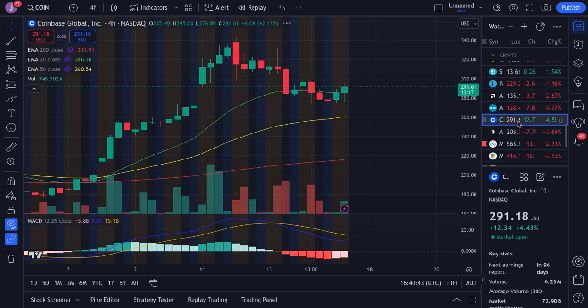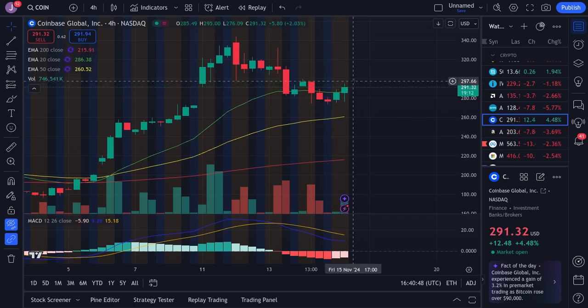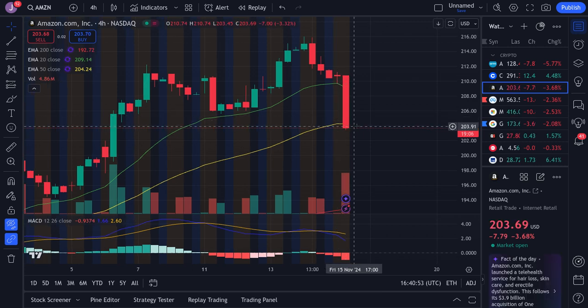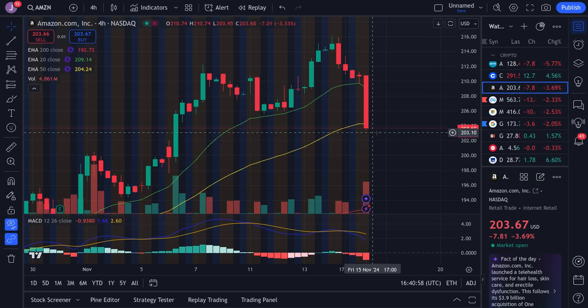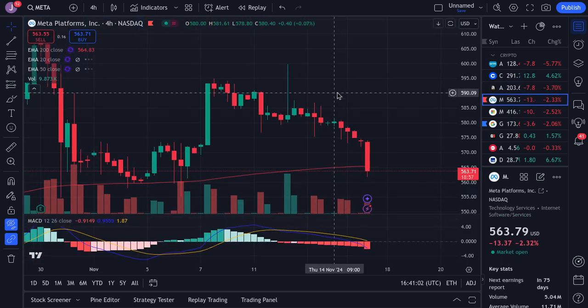Coin is trying to rebound. We're going to see if we hold above 286 or not. If we do hold above this, we're looking for essentially 300. If we lose 286, we dip back down. So we're doing a good job. Amazon is looking more bearish. We need to hold above 204. If not, we're going to be looking for 202. That's where we have previous resistance alongside 200 becoming support. So those are previous resistance areas becoming support.